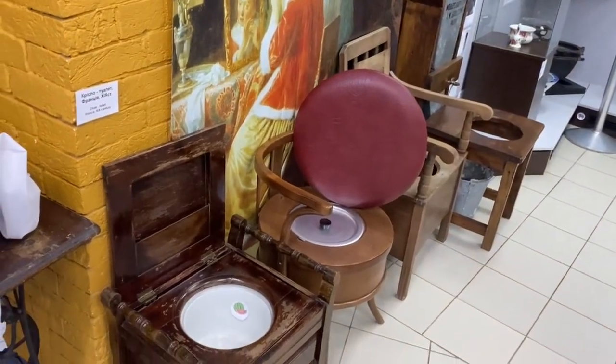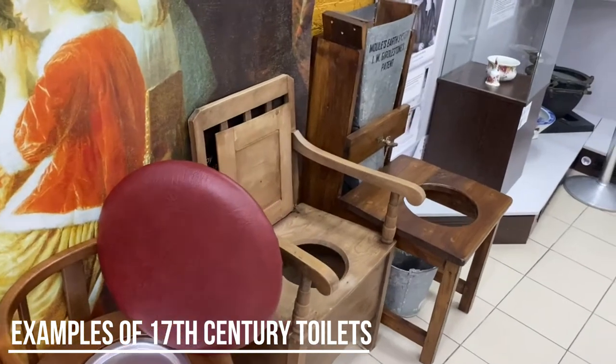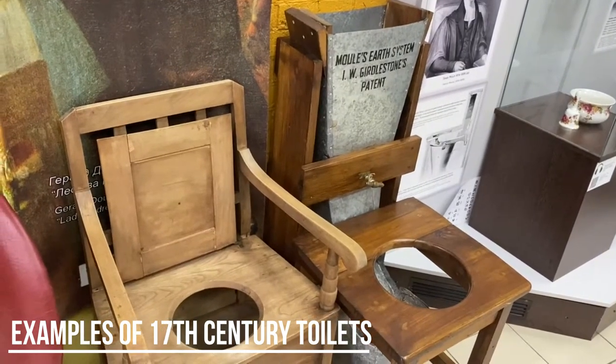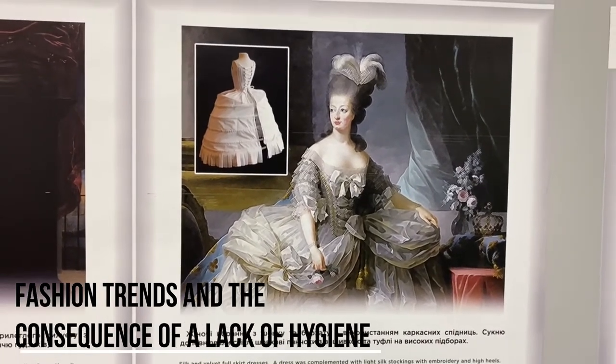Just look at the variety of toilets used by the ladies in those days. Now we want to tell you about fashion trends and their consequences.